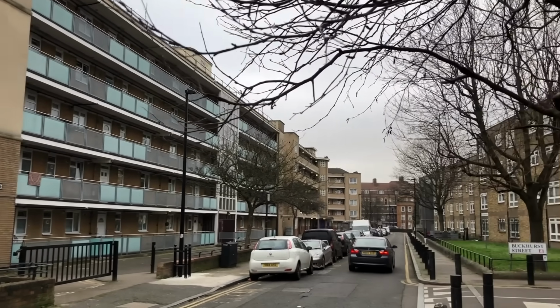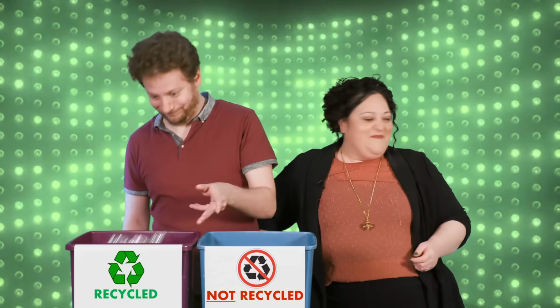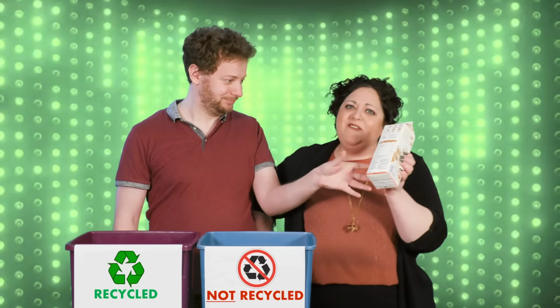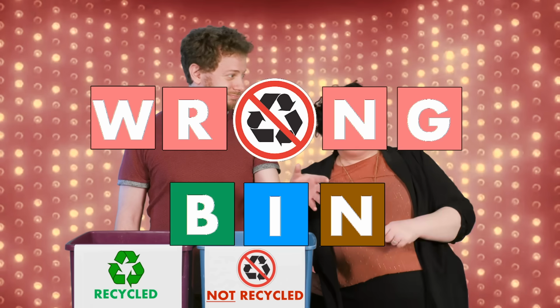And perhaps most bafflingly of all, it's time to play Wrong Bin! Foil in Enfield. Food waste in Barnet. Clothes in Ealing. Tetra Packs in Southwark. Ooh, bad luck! That's the Wrong Bin!